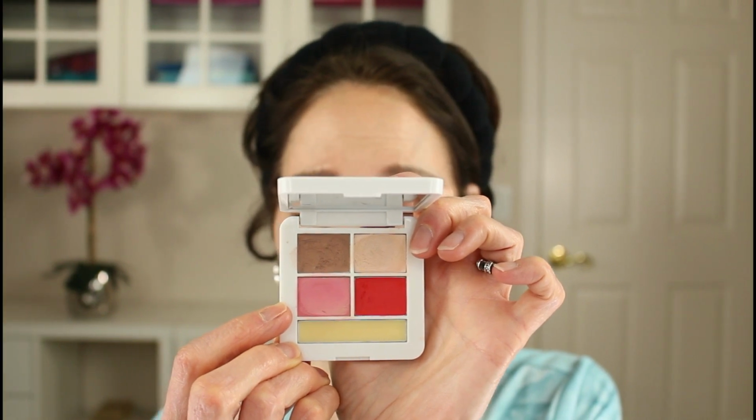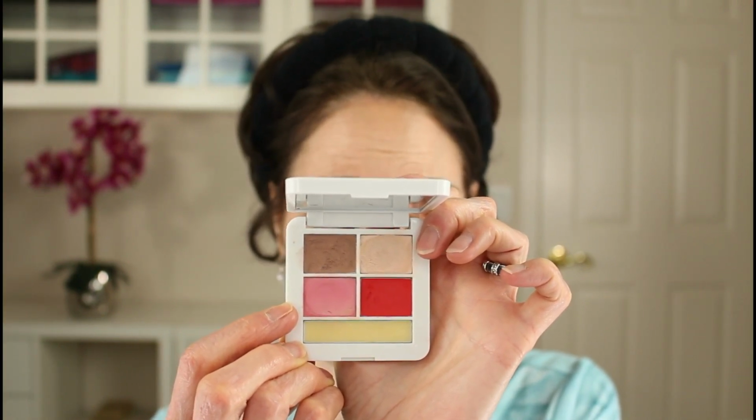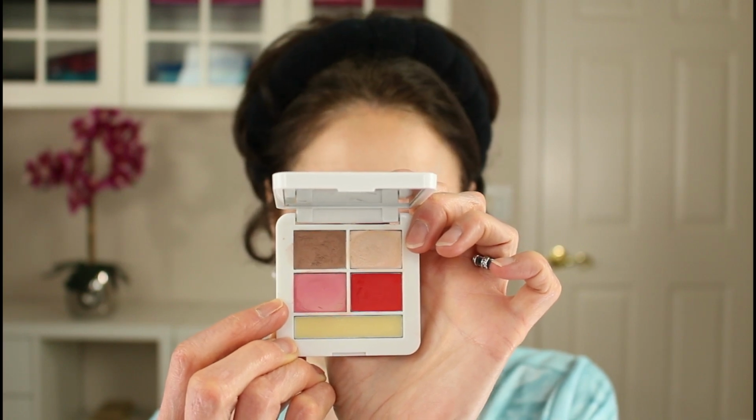And by the way, one of my other favorite blushes is also from RMS Beauty. It's their cream blush, and this is in the color Demure. It's on the bottom left. In fact, I'm just going to dot a little bit of this on. It is such a lovely soft pink color.